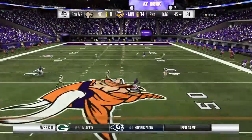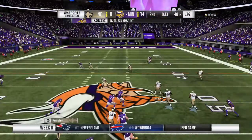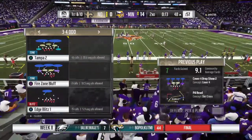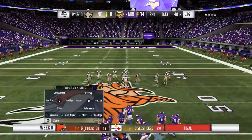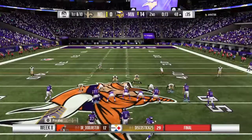Now Cousins. And Robinson with a big catch. And he gets it down to the 48, enough for the 1st. And now we won't see a play on 1st down. We're going to get a timeout instead, as they'll stop it with 13 seconds to play in half number 1. Let's go.